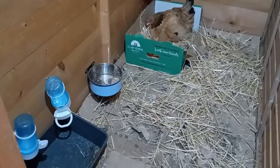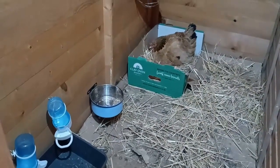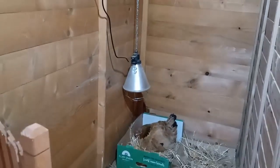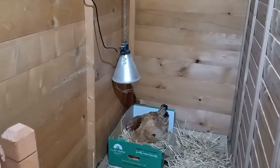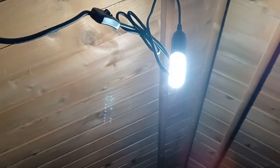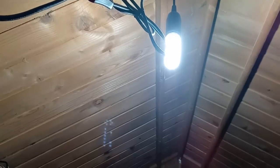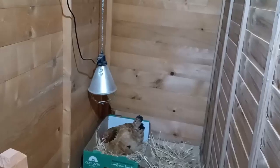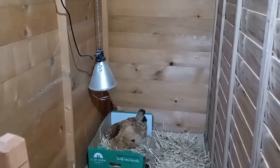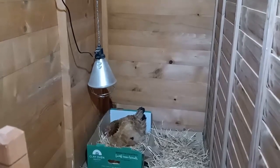Also, it's not just about the drinking and the feeding. It's also about the lighting as well. What we've done inside the chicken coop is we have got a heat lamp there, and we have got a light installed there as well. So when you're away, it's nice to keep the light on just in case. We went away in the winter when the temperature was really low, so that's the reason why we had to keep the heat lamp on.